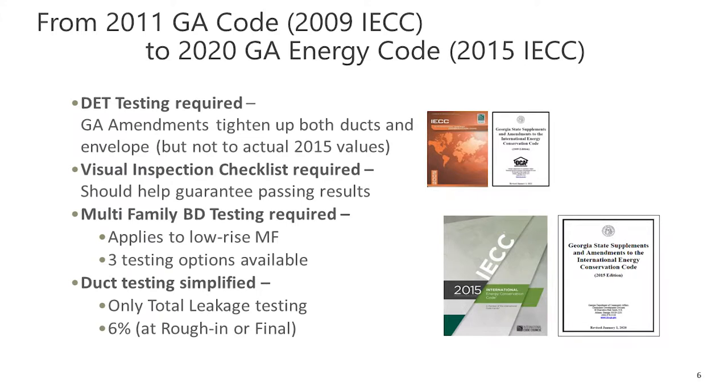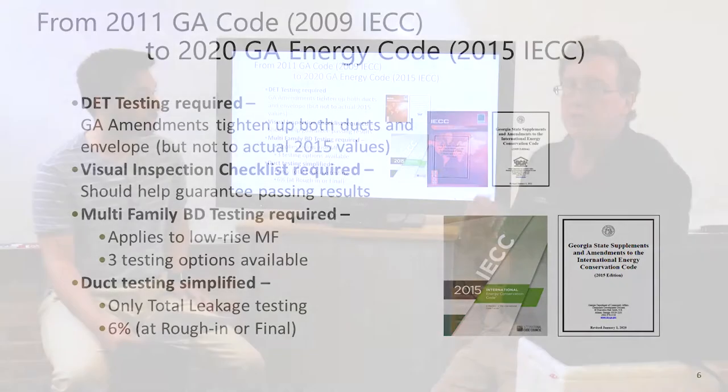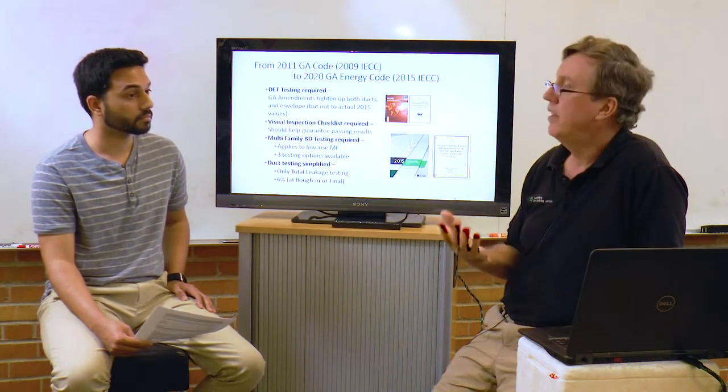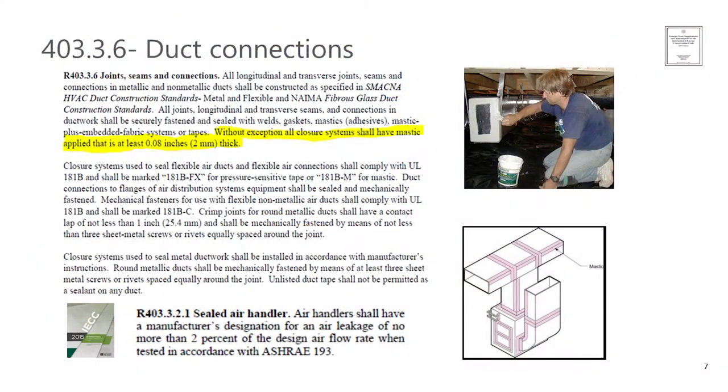Gotcha. So, Mike, I presume that testing is still required, but the thresholds get harder in the 2020 code? You are correct. The thresholds do get harder for both ducts and blower door testing. But I will caveat that by saying not as strict as they would be had we not amended the original code. So they are dropping, and you'll see those new thresholds. As we mentioned, I think it's dropping to 5 ACH 50 for single family and 6% for duct leakage.